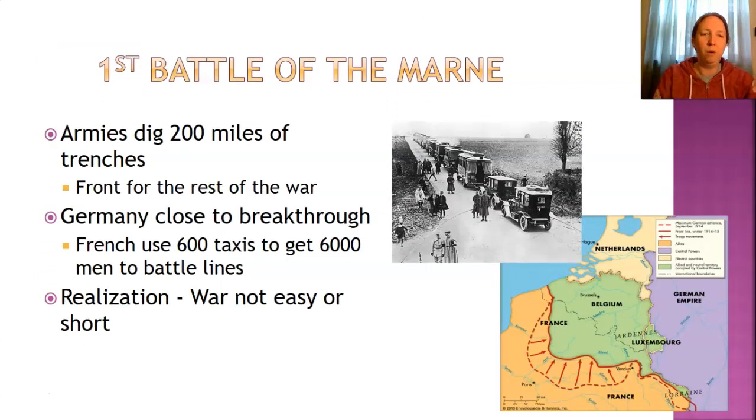The First Battle of the Marne was really where both sides dug down deep, no pun intended, they literally did. This was the first real battle where armies were digging trenches, and over the course of a long time, the armies ended up digging 200 miles worth of trench systems, and this became the front for the rest of the war on the western side.